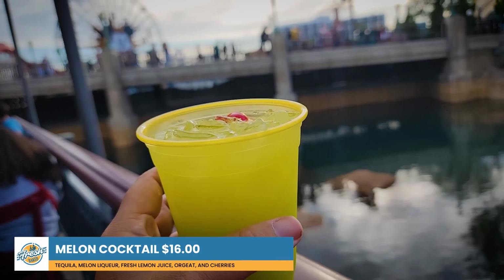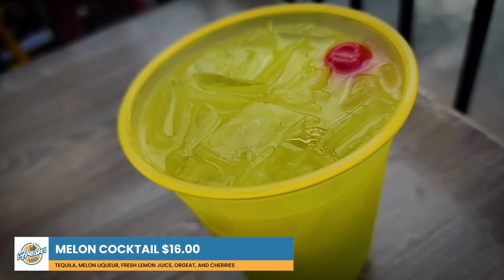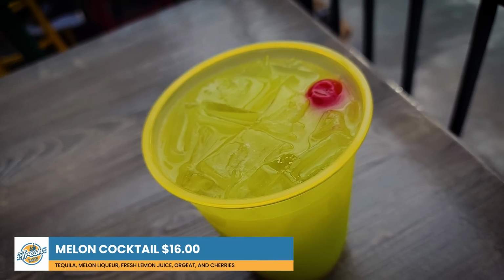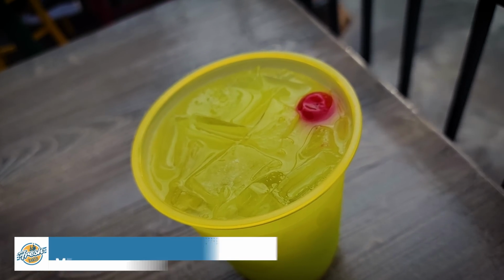And before I get too far into that street corn, which I'm, again, overwhelmed with how good that is, I also got the melon cocktail, which is the new drink here. It's a tequila-based drink. It's also got lemon liqueur, which is what gives it that sort of lime green color. Fresh lemon juice, and then topped with some cherries, or an orgeat.